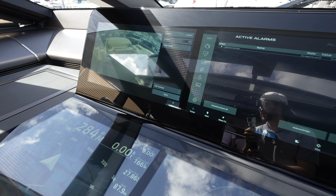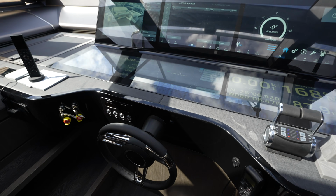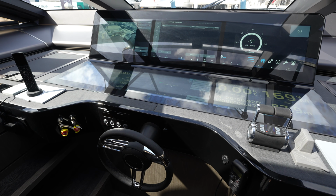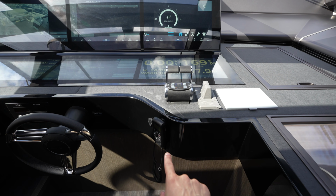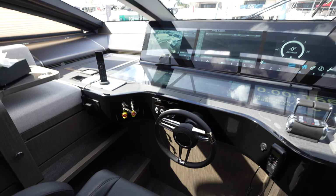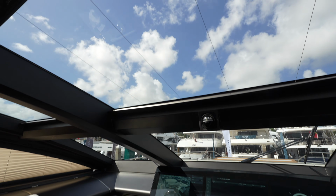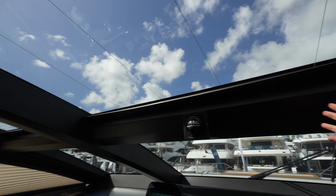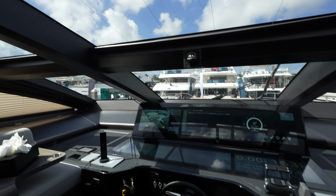I know there's a little bit of a glare, so I apologize for that. You can see your throttle control, bow and stern thruster control, and your VHF radio. And then you also have some windows overhead, and that's kind of why there's a glare. There are shades that can be drawn across here. Currently, we just have this open.